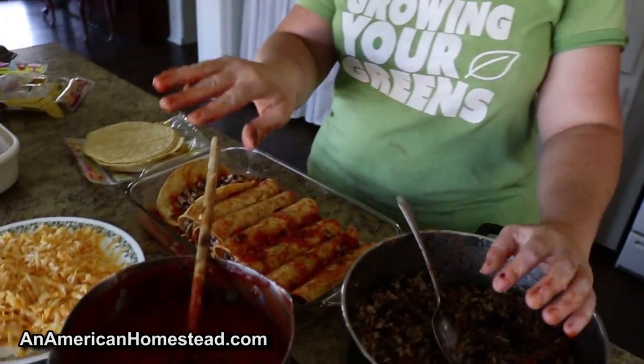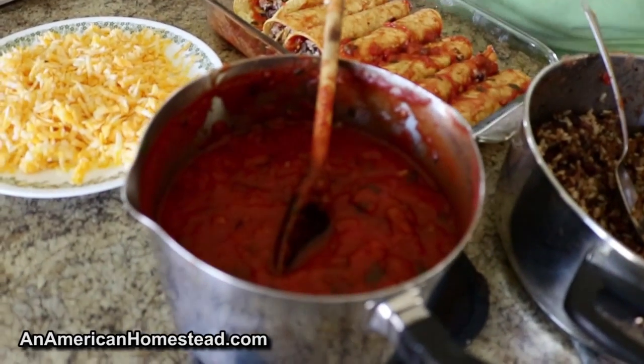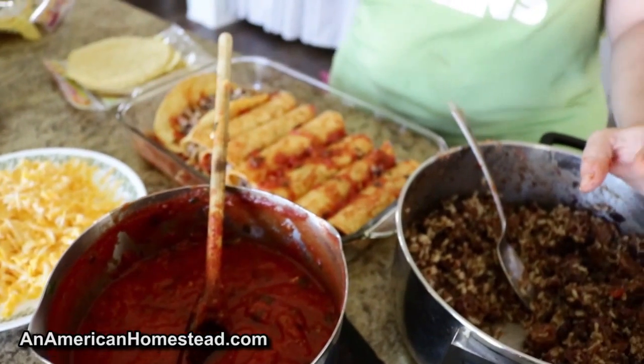It's just so simple. What she had done was brown up some ground beef, throw in a little taco seasoning, a can of beans as her filling. So beans, ground beef, taco seasoning in the pan. And then she put that in her tortillas. And then all she did was literally get a jar of salsa, pour it over the top, and then put the cheese on.